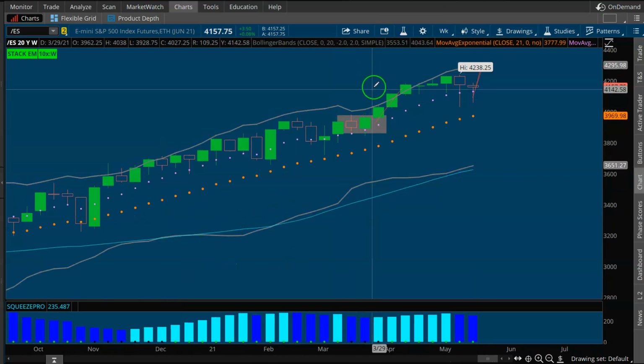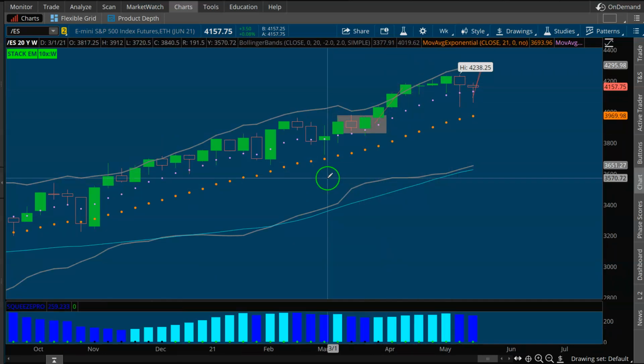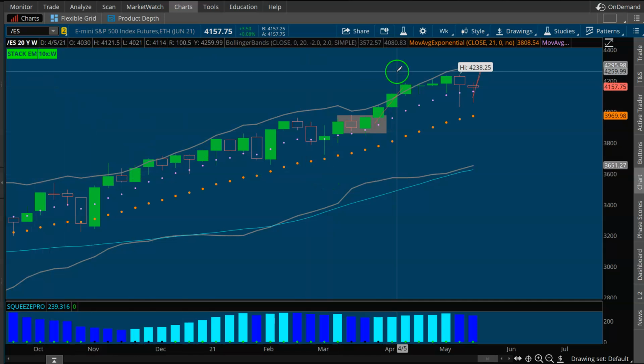But the old SPY here, so we held structure last week. The weekly chart is still very much intact. Stacked EMAs, green 10x bars, and you held that weekly 8. So that's a good sign there for the weekly chart for the SPY.